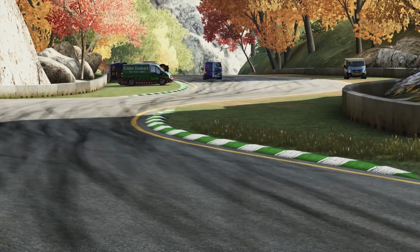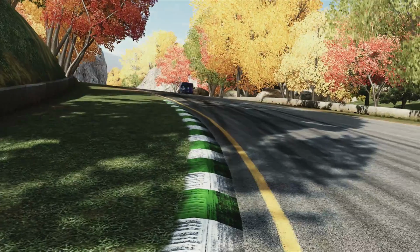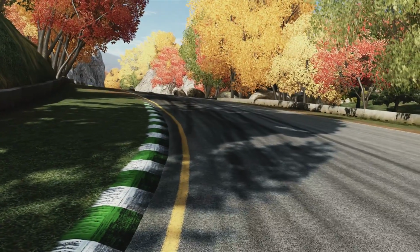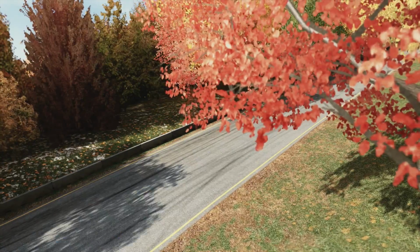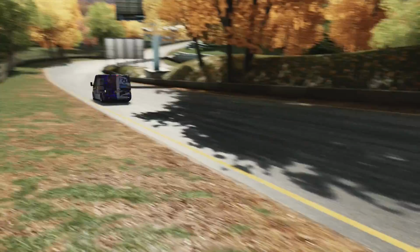There was a little bit of a car park going on at the top of the circuit by the end. Yeah, it had been as I had expected, really, at Maple Valley. In the end, I think 7 vans finished.